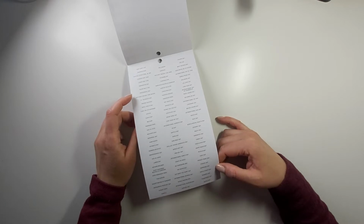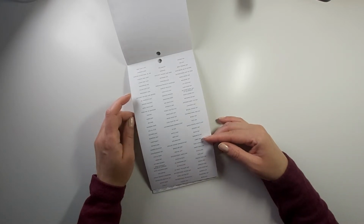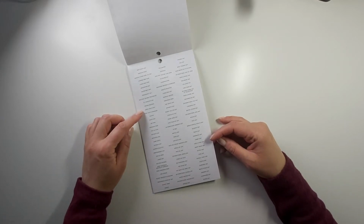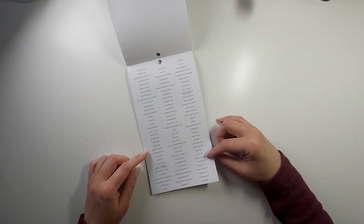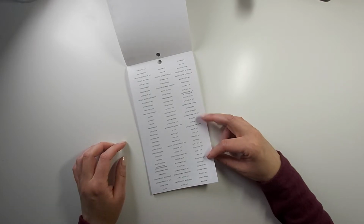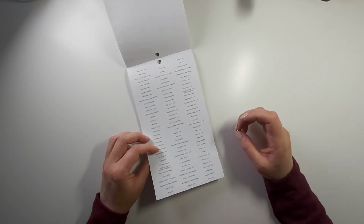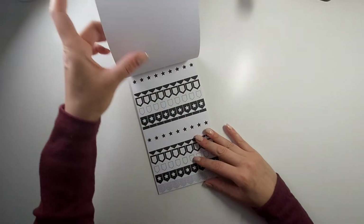There's some interesting ones, maple syrup day, candy day. I almost got excited and thought that's a Canada Day, but yeah, not there. Lemonade day, peanut butter day, but no Canada Day. International Day of Yoga.